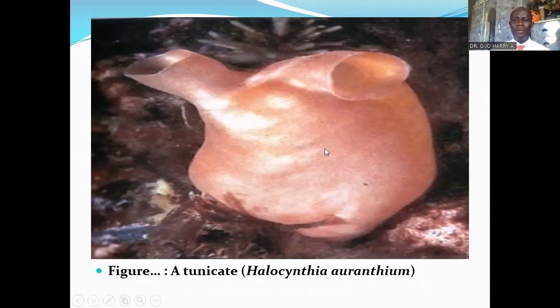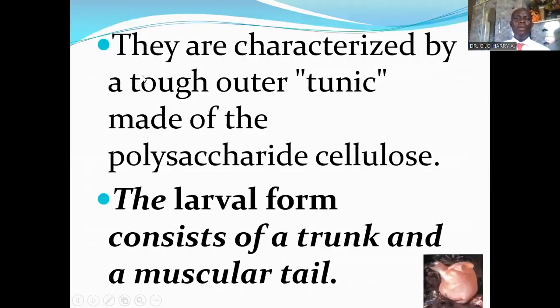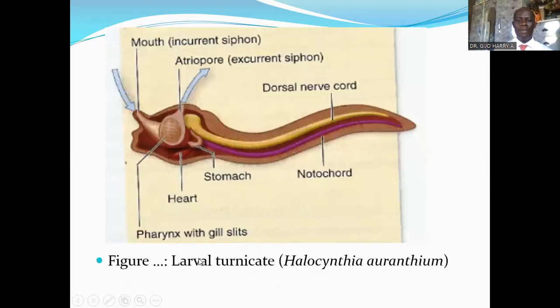Here you have the incurrent siphon and the excurrent siphon, and the tunic made up of cellulose, the outer exoskeleton. The ascidians, or the organisms in the class Ascidiacea, are characterized by a tough outer tunic made up of the polysaccharide cellulose. The larval form of the tunicate consists of a trunk and a muscular tail. This is the trunk, and this is the muscular tail. This is the larval tunicate. It has a mouth or the incurrent siphon, then the atriopore or the excurrent siphon, and the notochord, which is restricted to the tail region only. That's why they are called Chordates.